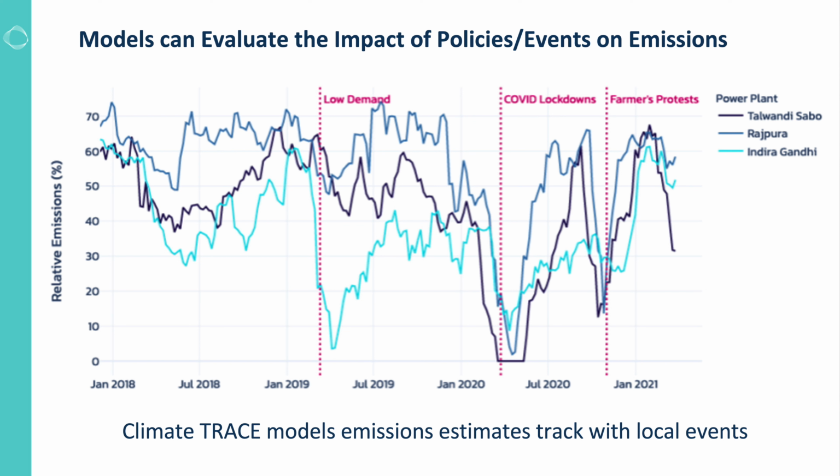And you can see basically this is a trailing 30-day average of what our estimates are for relative emissions. And they line up quite well with some details that were going on in India, where there's a period of low demand. The COVID lockdowns, you can see, affect all 3 power plants quite dramatically. And then when the farmers' protests were going on, you also see a dip in how much generation was going from the power plants and the associated emissions.